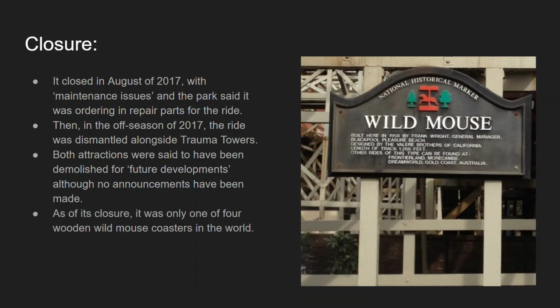And as of its closure, it was one of only 4 wooden wild mouse coasters in the whole entire world. And here on the historical confirmation sign, one can be seen at Frontierland in Morecambe, Dreamworld, Gold Coast, Australia. Of course, there is the other one. I do believe that since that was put up, that one was actually demolished. So really it would have been one of 3 if it was still open.